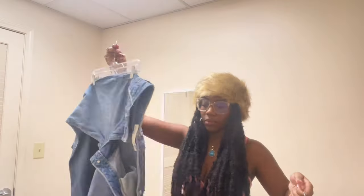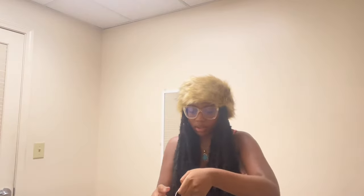Okay, so now that I'm done trying on clothes, I'm gonna go ahead and put back on my other clothes that I had on from before. I love these blue ones. Definitely cover these. Put them back.